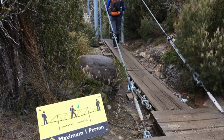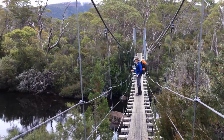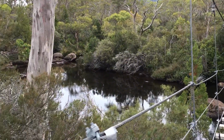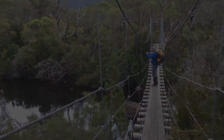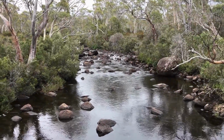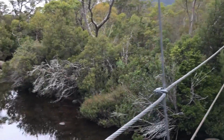It didn't take us too long. We found this beautiful suspension bridge, 1 person at a time, and when you walk over it you'll understand why it says 1 person at a time. It is extremely bouncy and wobbly, and you could see someone getting flung off if someone were to jump on one end. So this is the river, absolutely spectacular.